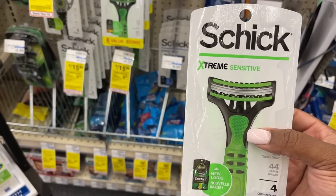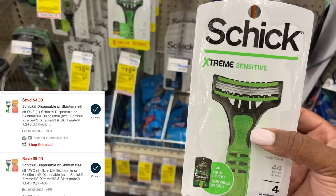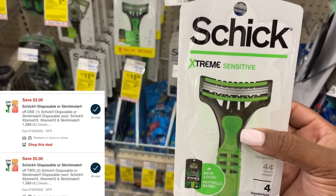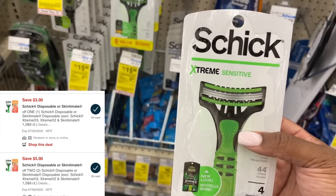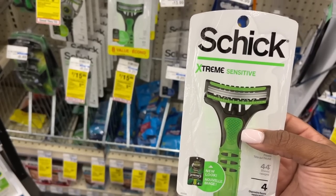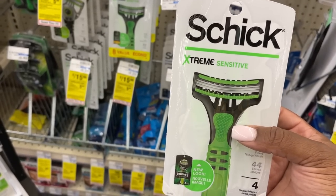So I have a $5 off of 2 digital coupon loaded and a $3 digital coupon loaded. If both of those come off, then we will pay a total of $7 at the register, then we will get back $5 in Extra Bucks, making these $1 a piece. Now, $1 is too expensive for these, in my opinion, but I'm going to be adding these in with an $8 off of $40, and we're going to grab them for completely free.